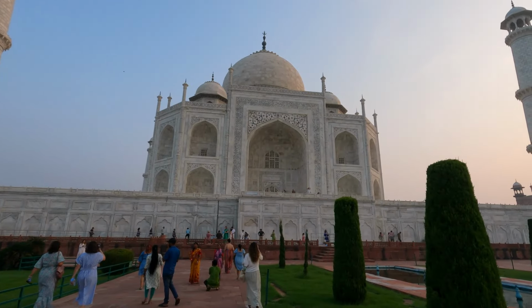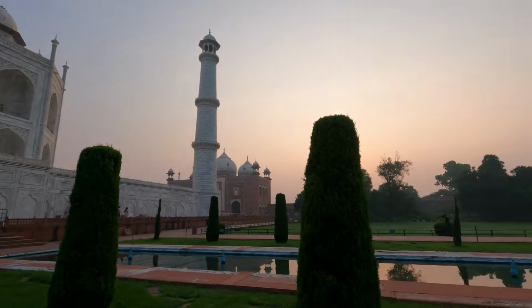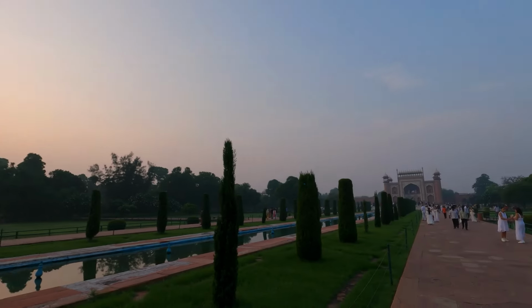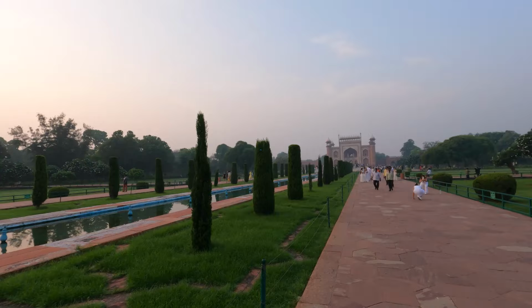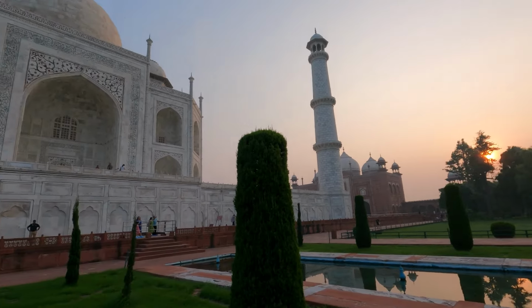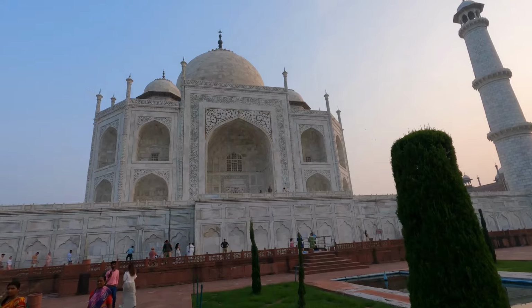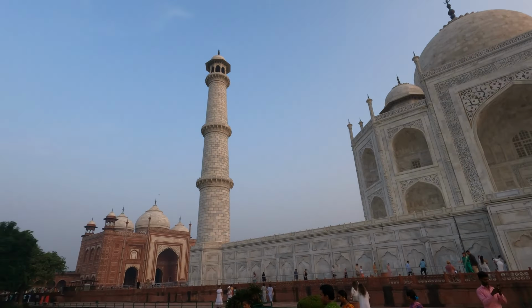Right, just approaching a bit closer, and I'll give you a shot here of the rest of the gardens as well. Looking back towards the gate there. And the sounds of nature, quite prominent here as well. Birds and monkeys. Yeah, what an impressive building. One of the wonders of the world.